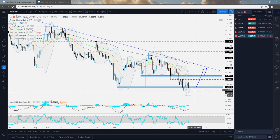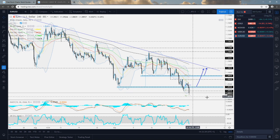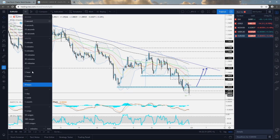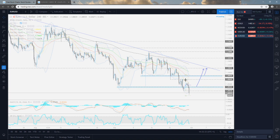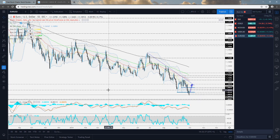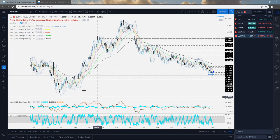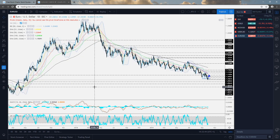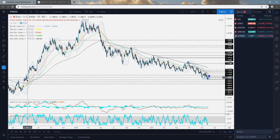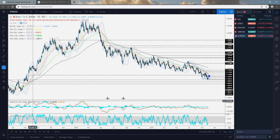If it continues to drift lower, and for example stays below the 1.0904 zone, somewhere around here, then the next potential target we're going to consider, and let me jump into a daily chart on this one, is around the 1.0839 zone. I showed that in my video this morning, and that's basically the low of the 11th of May 2017, guys. So keep your eyes on this one.